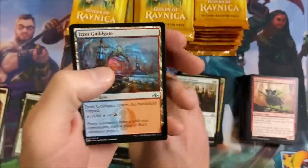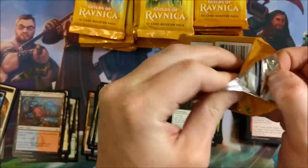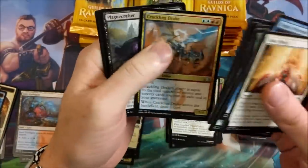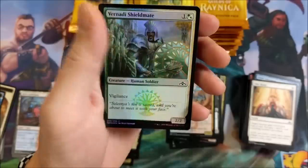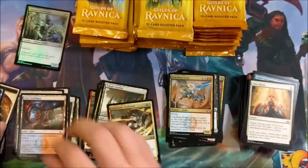Whoa! Doggy! That just goes to show you though, something's going on there. Or it could be incredibly bad luck. I could have had incredibly bad luck with my pools there. That's a good pool right there. Swiftblade Vindicator. And we got the Shield Mage. This box is juiced. This is how the boxes usually look, I swear.